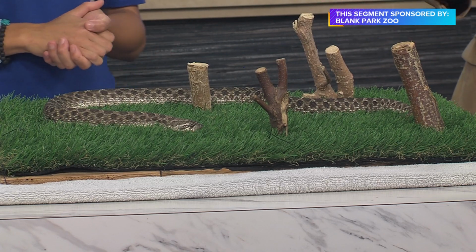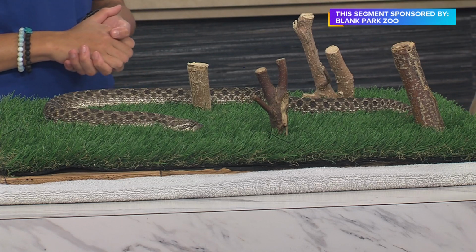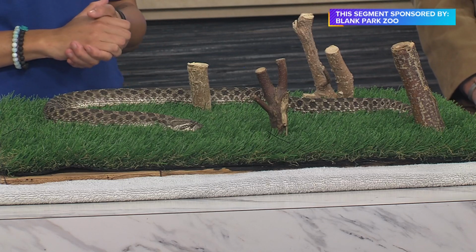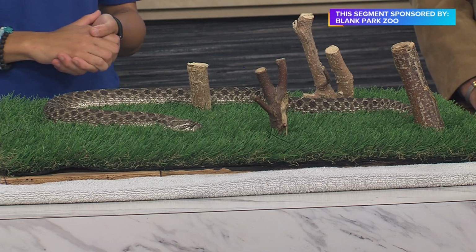So you want to leave these snakes alone. If you come across them in your yards or if you're doing something, leave them alone because they're a benefit to the environment. Yes, they eat a lot of smaller animals that we might find to be an annoyance to us. So it actually is really nice to have snakes around, and they are a very important part of the food chain. So it's best to leave things wild and leave them where they lay, right? Exactly. So really cool.